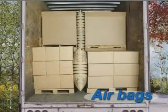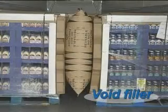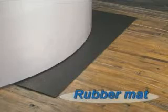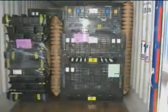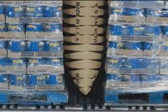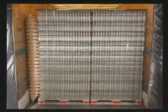ITW Shippers has been developing and manufacturing airbags and dunnage products for more than 30 years. We are recognized as a leader in the use of airbags to secure a variety of freight loads. This video will help inform you on the correct way to install and position an ITW Shippers airbag for maximum load protection.